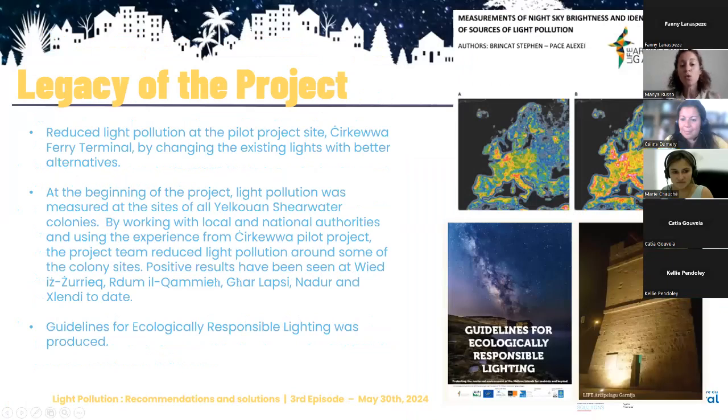So what we did was we had a pilot site, which is called the Chirkawa Ferry Terminal. This particular terminal is where boats are crossing between the two islands, the two smaller islands of Malta. So this ferry is operational all year round. It moves every 20 minutes in a day, so it is constantly operational. And this particular ferry terminal was very, very illuminated, with a lot of excessive lighting.